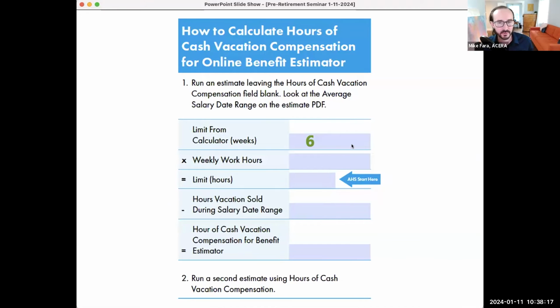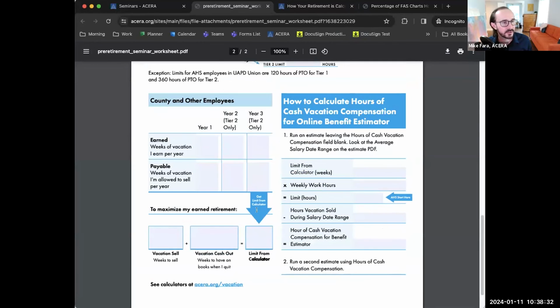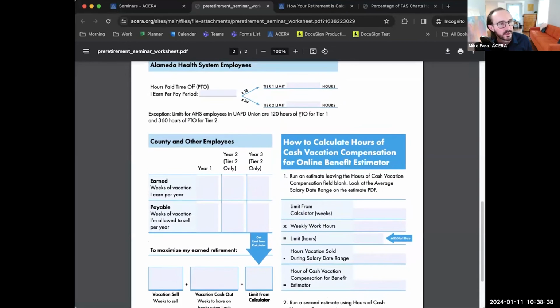We calculated your limit of cash vacation compensation in weeks. All you do is transfer that number over from the other spot on the worksheet. Okay. So going back to the worksheet, it's on page 2. All you do is you take the number from here and you stick it over here. Now, if you're Alameda Health System, we already know what your limit is in hours, which is the calculation that we're trying to do. So you just take your number and you plug it in right here.